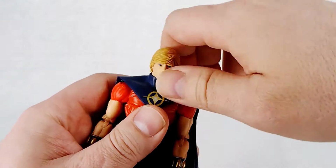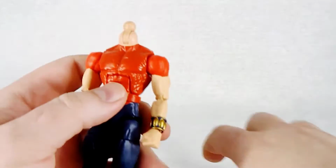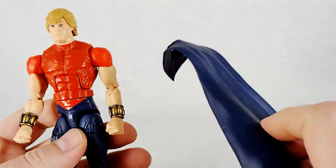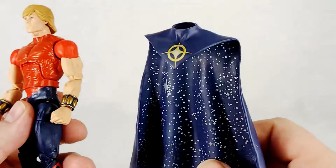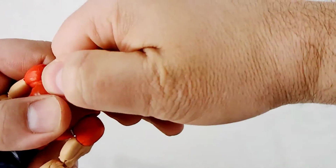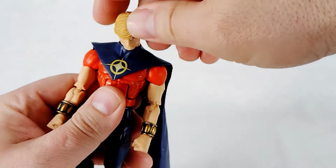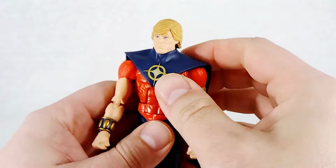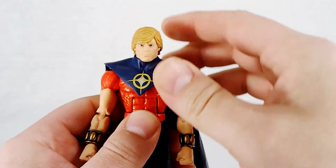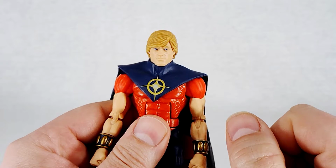And the way that the cape is attached is, if you pop the head off, the cape just fits around the neck piece, like so. See what I mean? So you could actually put this on another figure. Oh, you could put this on Captain Marvel, too. That would look cool. But we got Quasar going on here, and that fits on. This does get a little loosey-goosey on him when you're posing him, when you're trying to get him into position. But it's nothing that you can't work around.